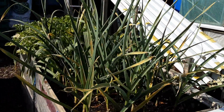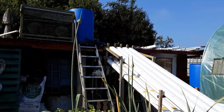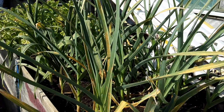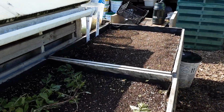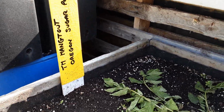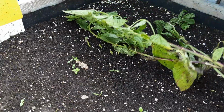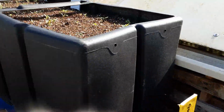Red Russian garlic, and then the elephant garlic. We're still waiting for the stems there to turn round, and then we can harvest those and eat them. That bed over there is empty. This bed, we put some more peas in. Again, using the mint as a disguise to stop the mice.